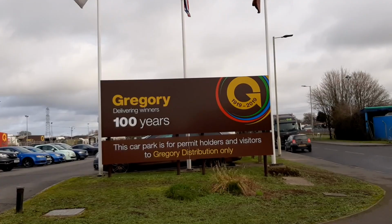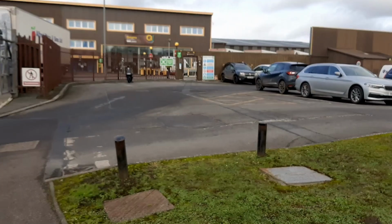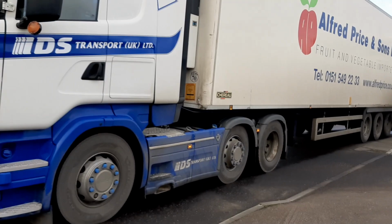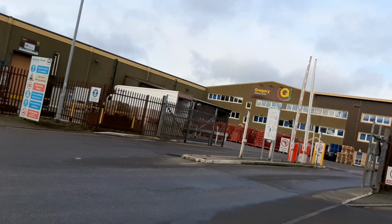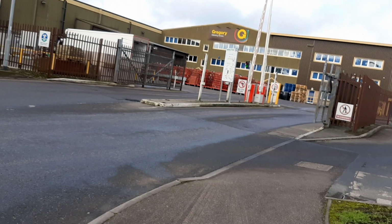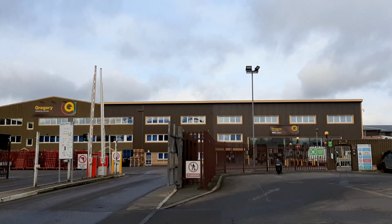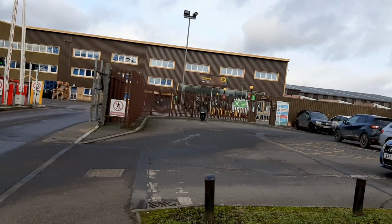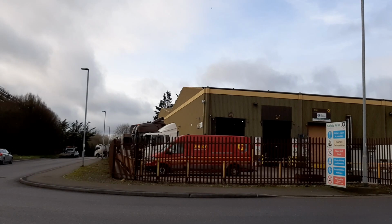Okay guys, so we're going to get the drone up, get the drone ready. Lorry coming out there, pulling away. Fruit and vegetable importers. So, guy comes over and asked if we're okay, no problem whatsoever. He seems quite happy for us to fly. That's a nice car. That is nice, RS4. Little Nurburgring sign on the back.